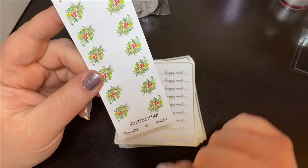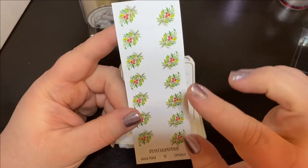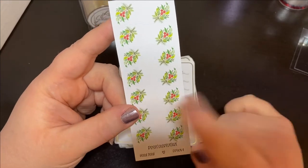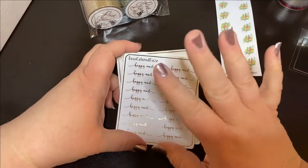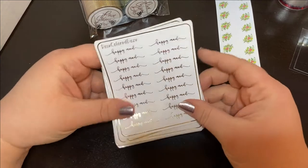But this is Holly Jolly option 4, or you could use it as a date underlay, totally fine. But the plan in one of my new planners is going to be using them as like a quarter box. So stay tuned. You'll see. I haven't done it yet, but you'll see. Actually, I think I did it like once, but I don't think I did it on camera.